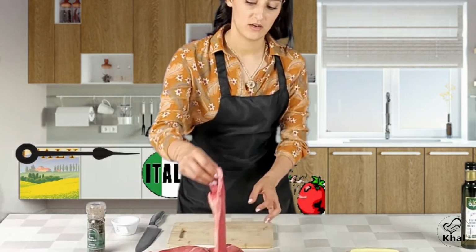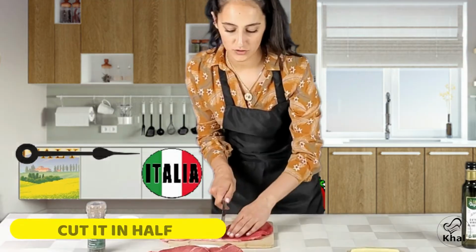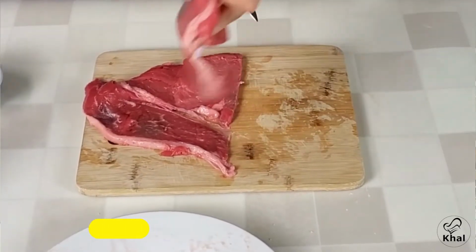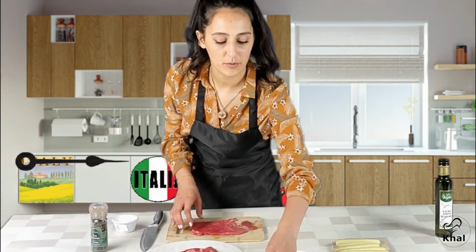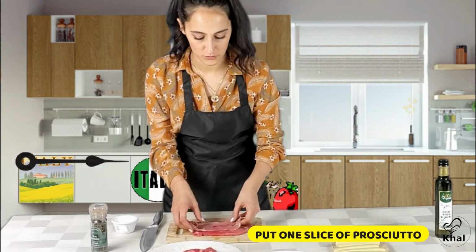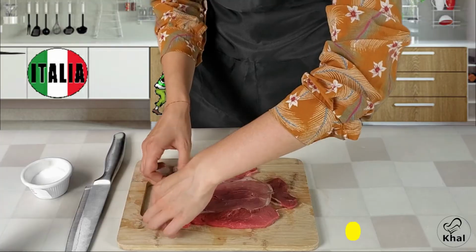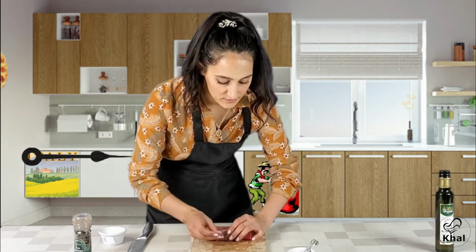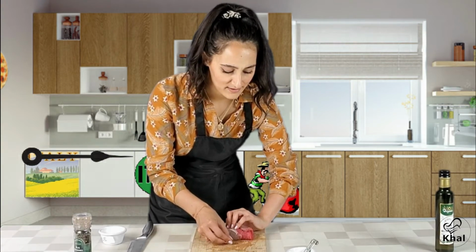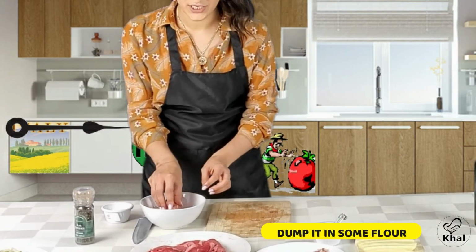We are going to start with the meat. Because this is such a big piece, we're gonna just cut it in half, like that. So, meat first, then we're gonna put 1 slice of prosciutto and 1 string of cheese right here. Then we take our little toothpick and you just stab it right in the middle. And now we just dump it in some flour. And now we cook them in some butter.